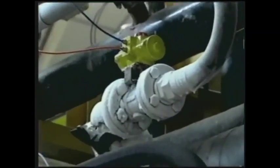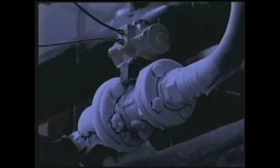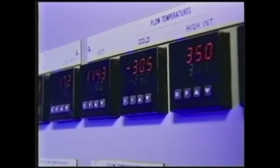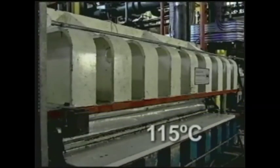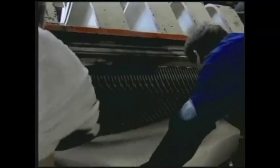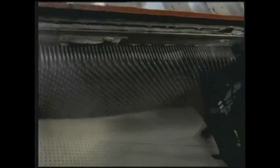This cell structure is held and prevented from collapsing by rapidly dropping the temperature to -30 degrees centigrade to freeze it solid and prevent foam collapse during the gelling process. Carbon dioxide gas is passed through the frozen latex to gel it, and the temperature is raised to 115 degrees centigrade to set and vulcanize it. The latex product is then strong enough to be removed from the mould.